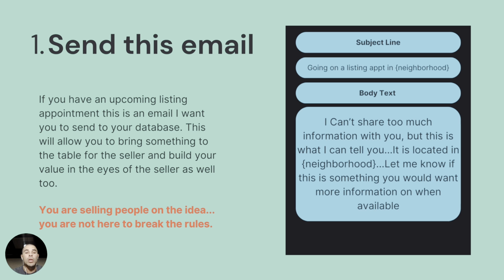When you go to that listing appointment, if you do a good job and ask the right questions, you can also show them, hey, I just sent out a quick little email to my database asking if they would want more information on a home like this when it came to market. And I had 15 responses. I had 10 responses. I had 8 responses, 20 people telling me they're really interested in this. This is something that I did.